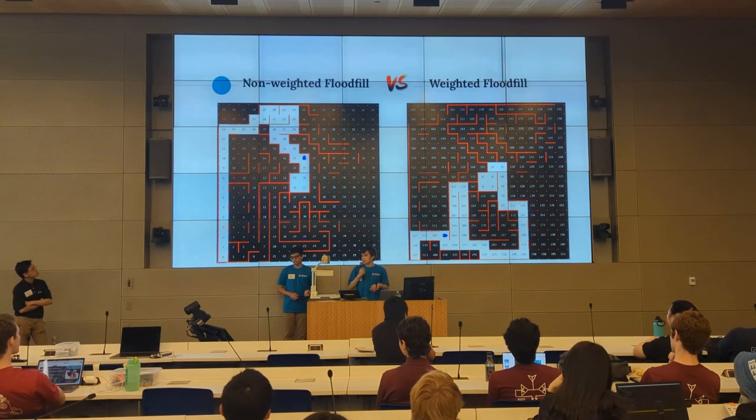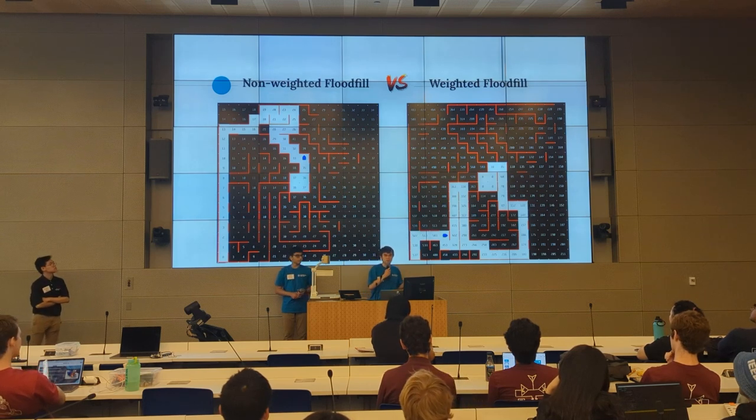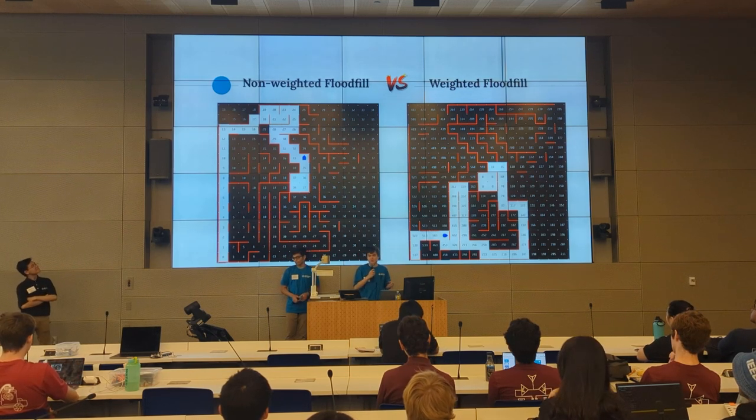And so using this, we have a button on our mouse that we could use to change which flood fill algorithm it uses to calculate the fastest path. This gave us a lot of flexibility when we actually did our runs, which was really nice when it came to competition day.